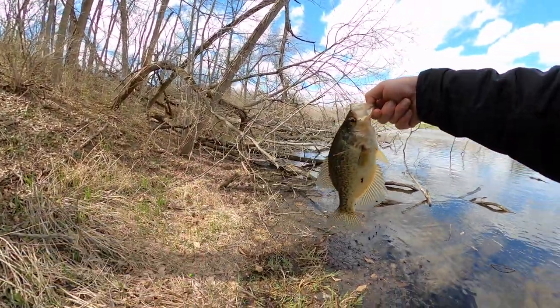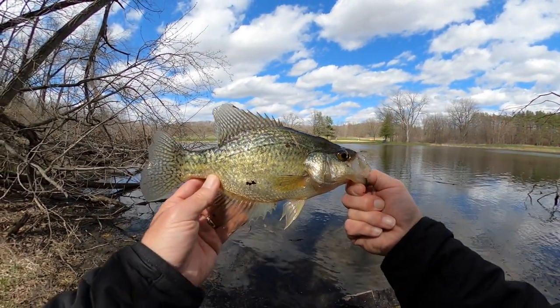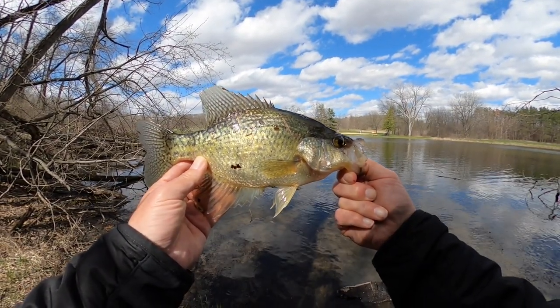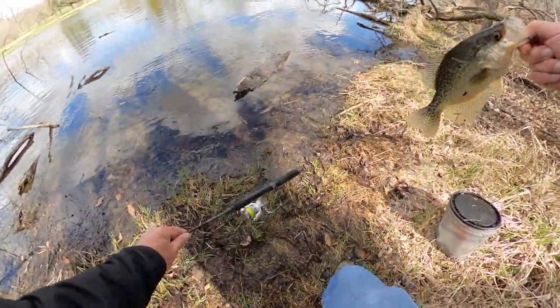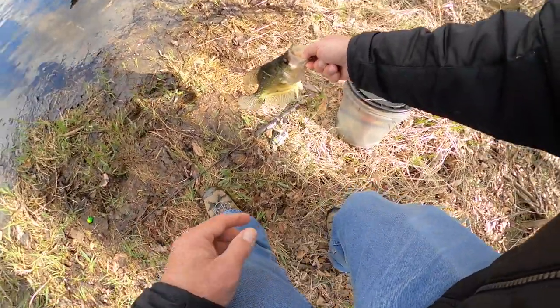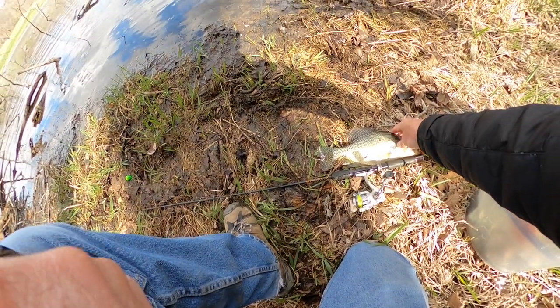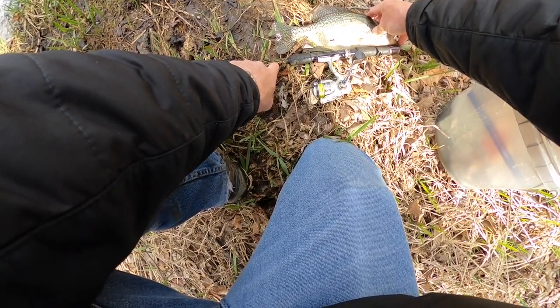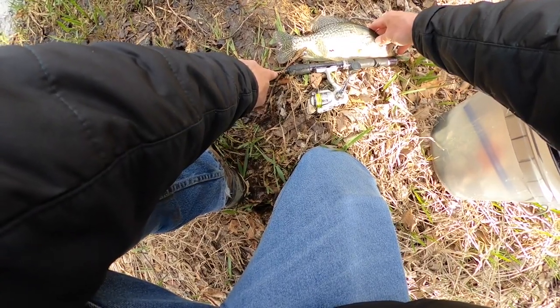Look at that slab. This might be the biggest crappie I've ever caught out of this lake. Oh, I don't think I have a ruler with me. I want to try to measure it somehow here. All right, let's line it up with my pole. Okay, tip of the mouth goes to 1, 2, 3, the fourth point on the thread here on my pole. So we'll see how big that is.